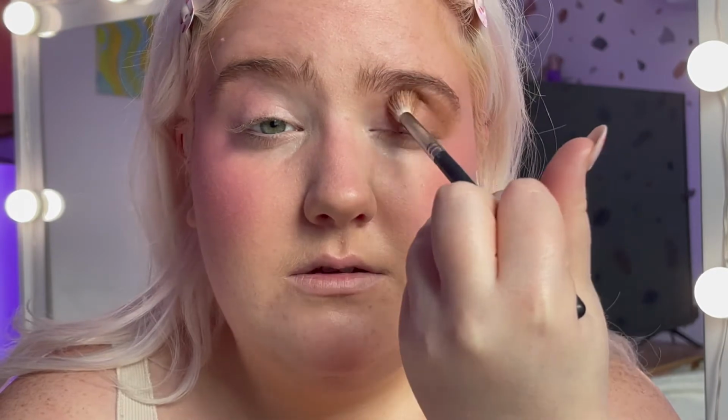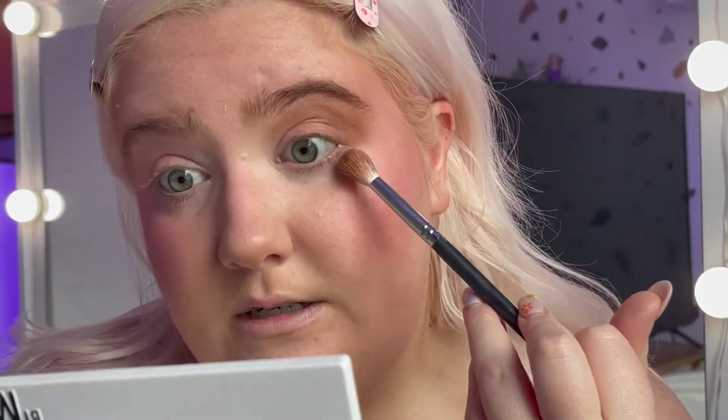This is going to be a super easy look, you'll see. And then I'm also going to take that shade and run it under my lower lash line. Just kind of connect everything together.